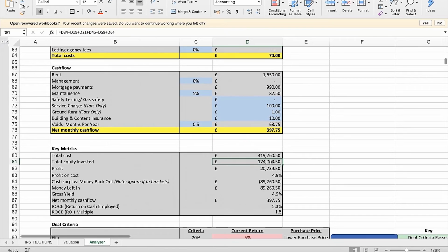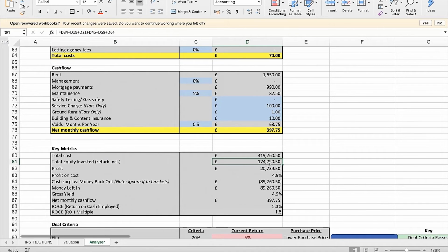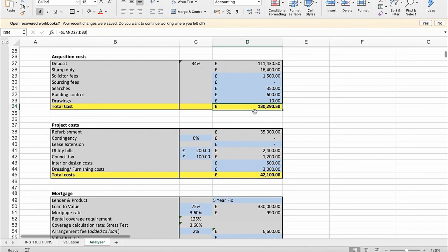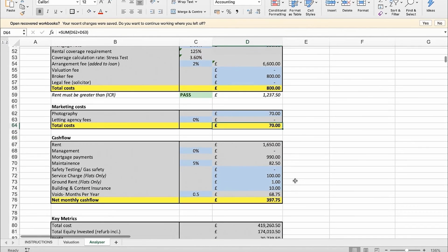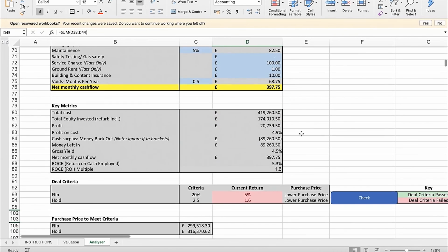So in this case, it says 174 because it assumes we pay for the refurb as well. So I'll just put in brackets, refurb included. So if you don't pay for the refurb yourself and get the refurb as part of the bridging loan, then this is considerably less. This will only be this figure here, which is £130,000 plus 800 plus 70, but you'll save this £42,000 here.